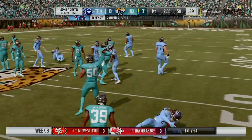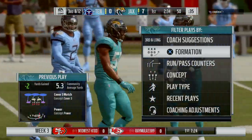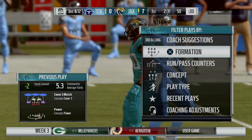Met quickly in the backfield. Down he goes, folded like a lawn chair. He lost 2 there, and it's 3rd down.